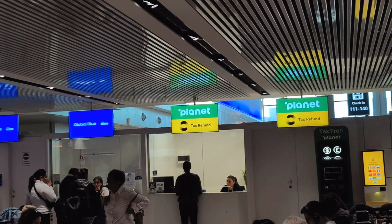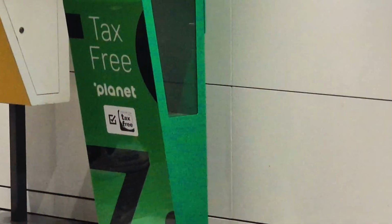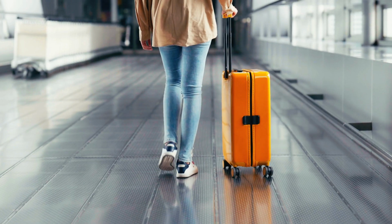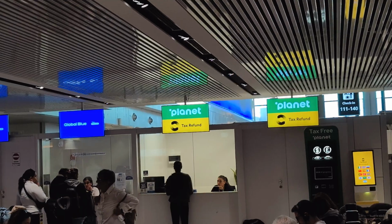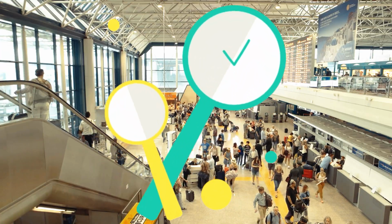Then, visit the tax refund counter like Global Blue or Planet, or use the kiosk if available to submit the form and choose your refund method. Make sure your luxury purchases are in your carry-on or at least accessible. You might be asked to show them during customs validation. Arrive early at the airport. The process can take time, especially during peak hours.